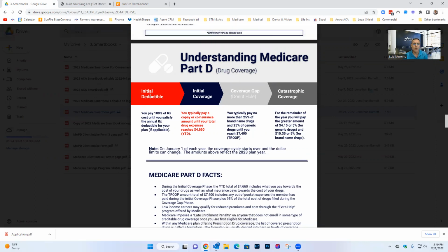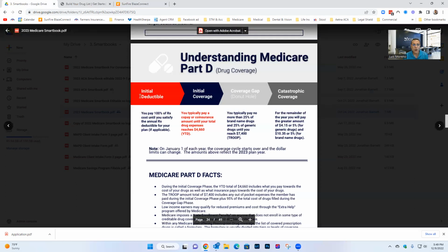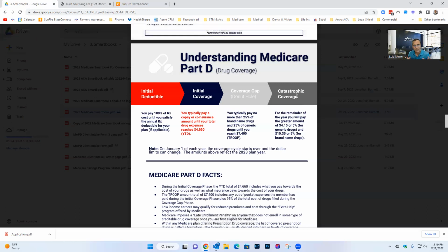There's stage 1, which is the deductible stage. Stage 2 is the initial coverage stage. Stage 3 is the donut hole, or the coverage gap stage. And stage 4 is the catastrophic stage. So every plan is going to have these stages. Now, they're different in some fashion with every plan, but they're all going to have these 4 stages.